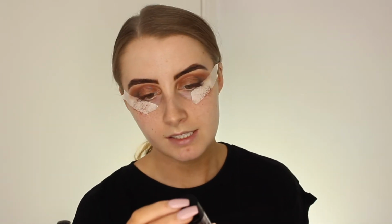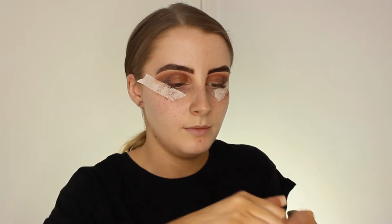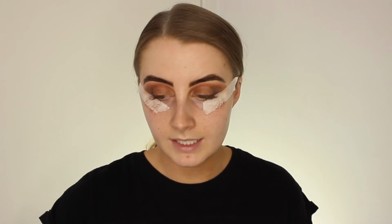I picked up this NYX metallic glitter. This one's in the shade MGLI04. It's like a gold bronzy sort of colour, and I'm going to put this where I put the shimmer down. My only issue is that I don't actually have a glitter glue. NYX does do a glitter glue but it was out of stock, so I'm going to have to use the Too Faced one, but if I had the NYX one then I would use the NYX one.